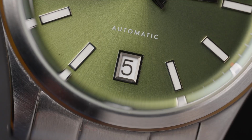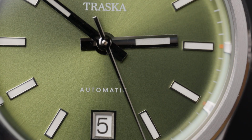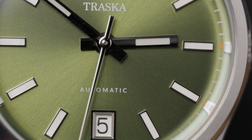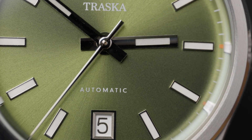We gotta talk about the date window. Now, I will be honest with you, it's not perfect. In fact, if you are a little OCD about alignment, you might already be feeling some tension just looking at it, because on my version at least, the date doesn't sit perfectly centered in the window. It's just slightly off. Not enough to ruin the watch, but enough to notice. It bugged me at first. I even debated returning it.